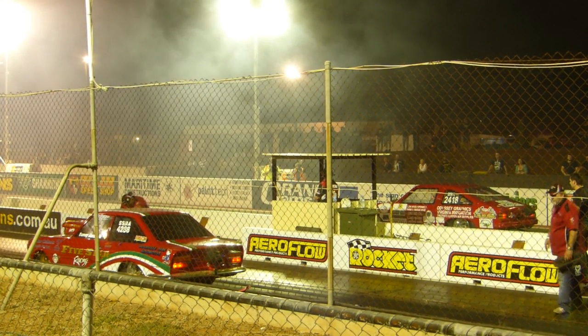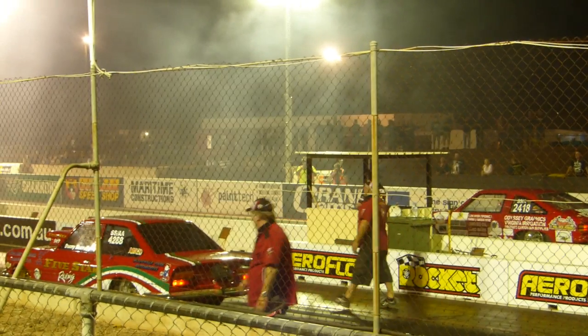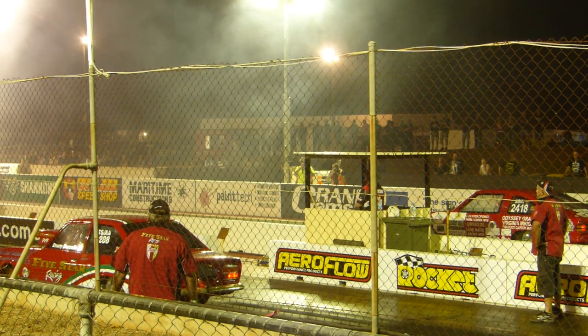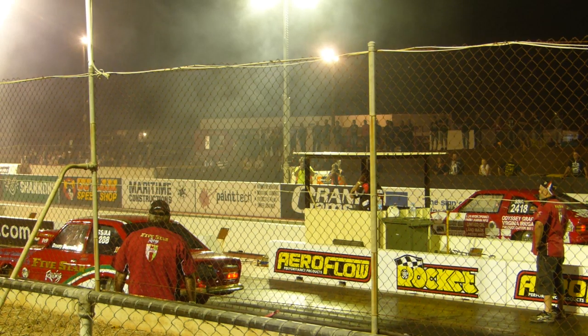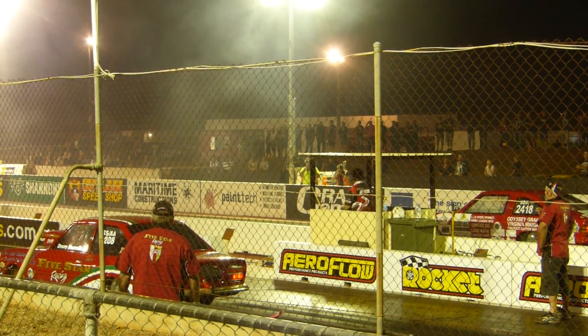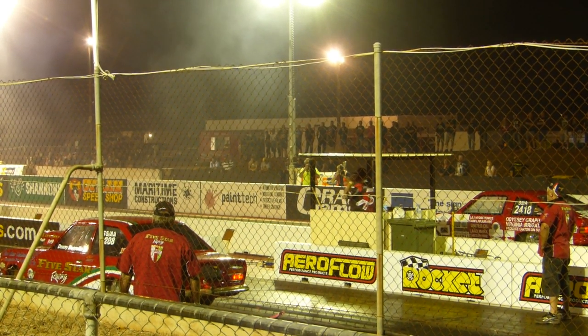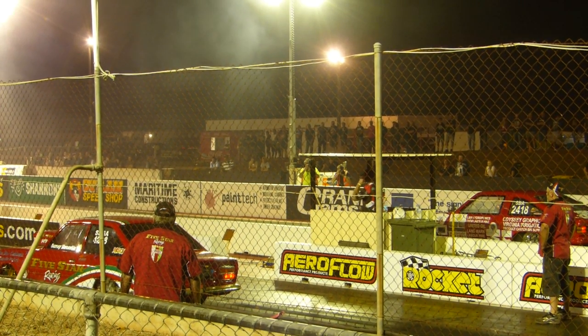Let's check it out. Okay, here we go. Both cars up into the staging area. Dave Missionary probably pre-late. You can't see his light from here. Looking at Danny though, neither of these cars are in full stage. This is the semi-finals. They'll both get told to move in. And if they don't again, they'll be spotted.